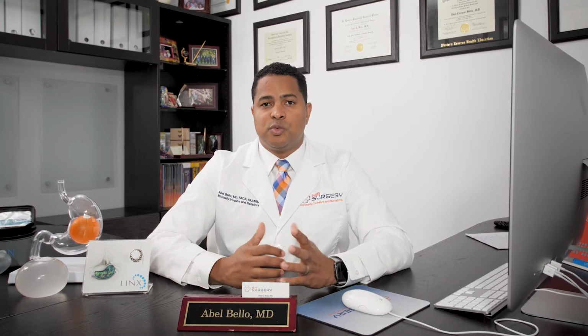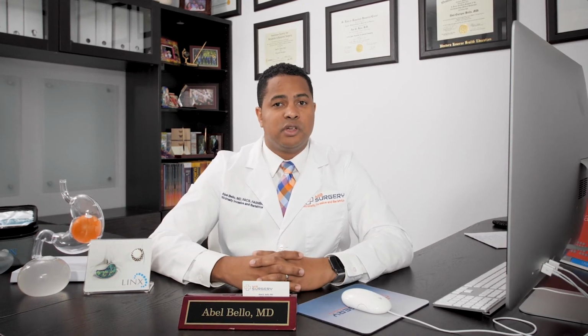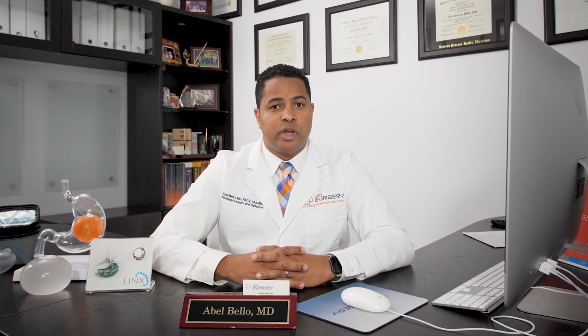So for this animation, we're going to show one of the most common therapies, which is called radiofrequency ablation therapy. There are multiple other modalities to treat Barrett's esophagus that we're not going to cover today, including cryotherapy, photodynamic therapy, and endoscopic mucosal resection. We're only going to present briefly radiofrequency ablation because otherwise the topic will get way too broad. So here's an example of how the radiofrequency ablation works.